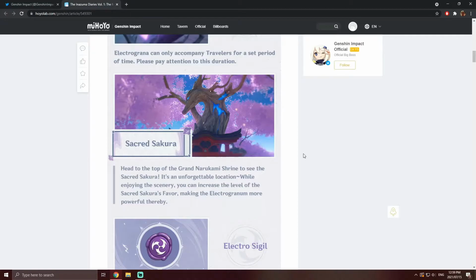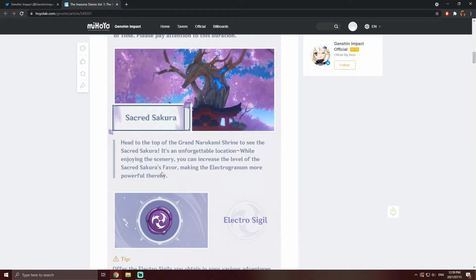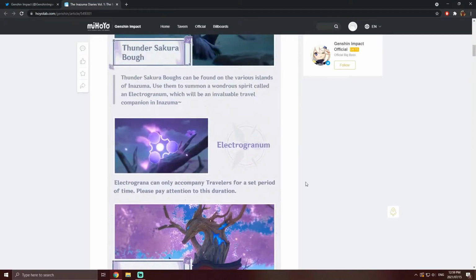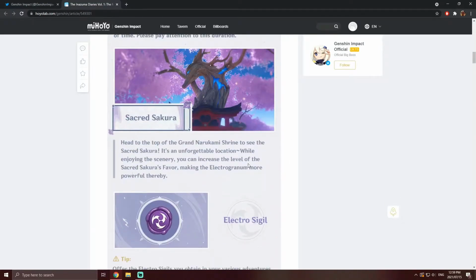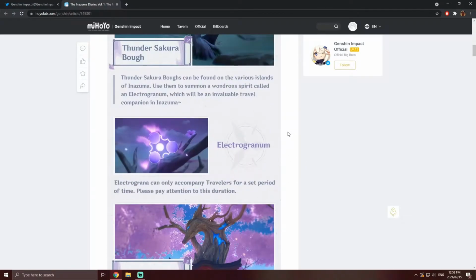Well, okay, this is all still part of number 1, right? So I should have just kept reading. Making the Electrogranum more powerful thereby. Okay. So increase the tree's favor and Electrogranum is going to get more powerful. I don't know exactly what that entails yet, but we'll have to see. This is all really exciting and interesting. So it's obviously going to be used to increase the power of our Electrogranum. What we use the Electrogranum for I don't know 100%, but we'll have to see. Maybe it has better effects, whatnot.